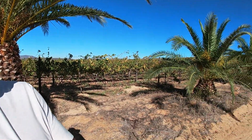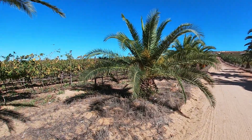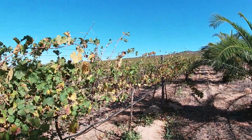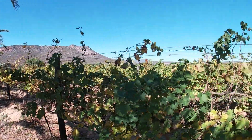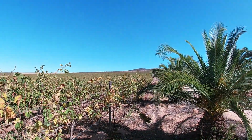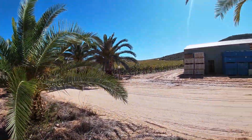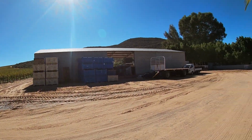So as you can see, this is the entrance to the Rondeberg camp. It is a working farm. So this is a grape farm. All grapevines here. And that's the N7 up there. We are between Clan William and Klaver. Clan William is about 20-25 km from here.